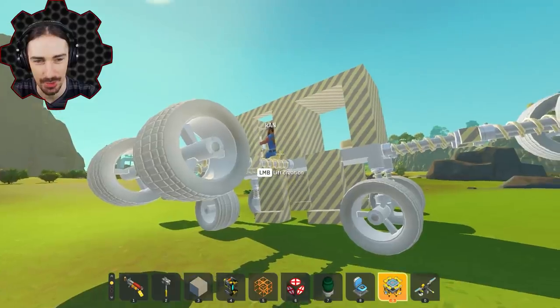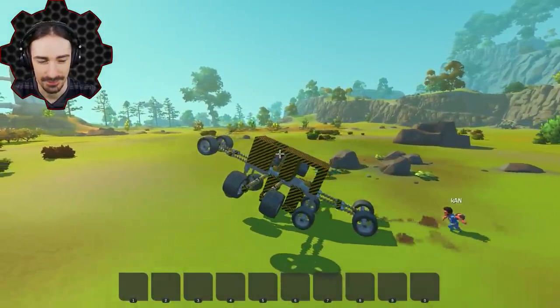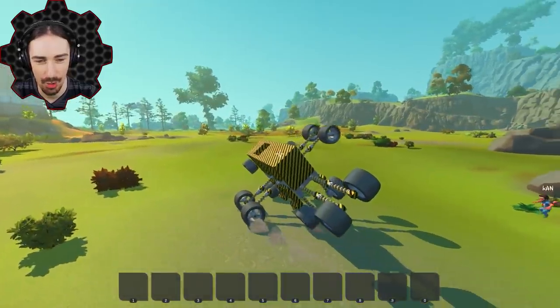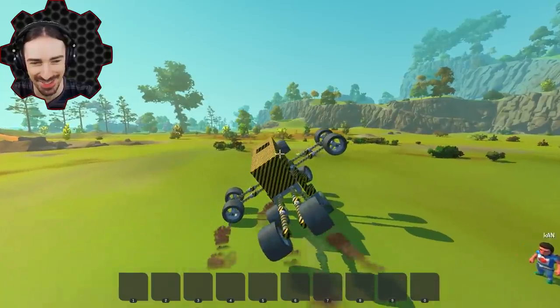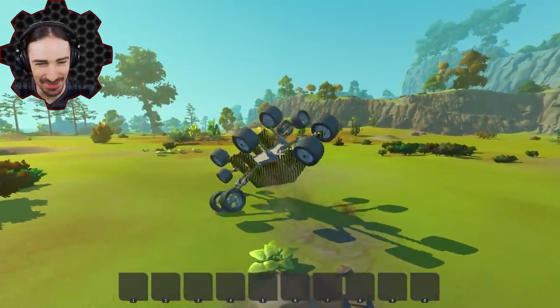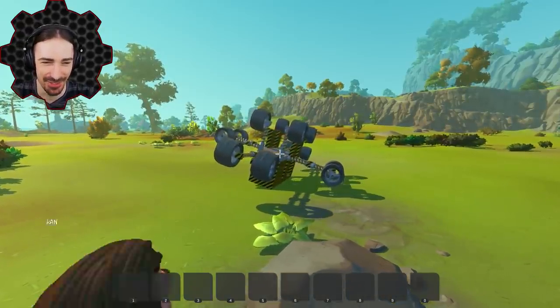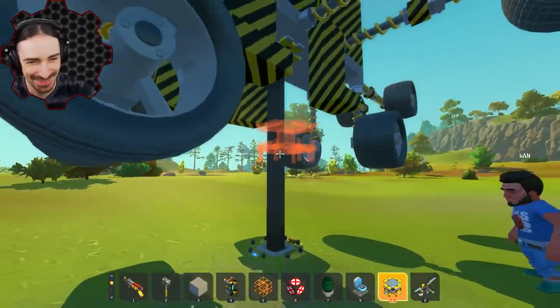Just try it. You can't do it. Oh, no, you got it. 99.999% of people can't flip this car. Yeah, only 0.00001% can flip this. Yeah, perfect. There we go. Look at that. Oh my, I'm so good. I am so good. I can't believe I did it. Must be such a low chance. 0.001%.